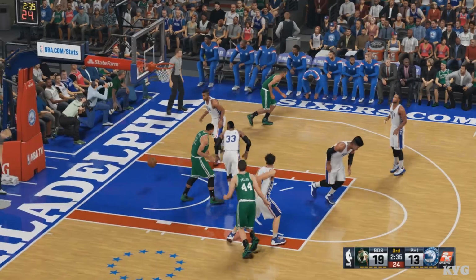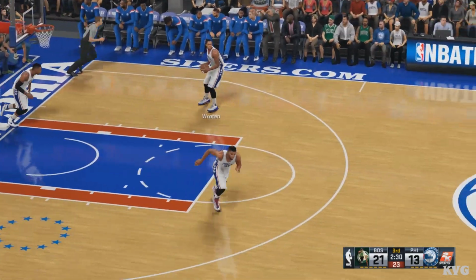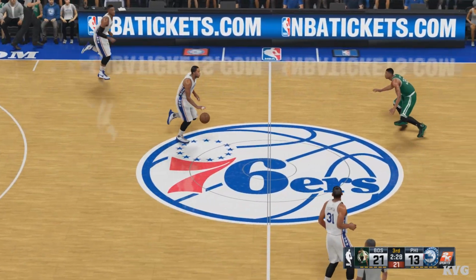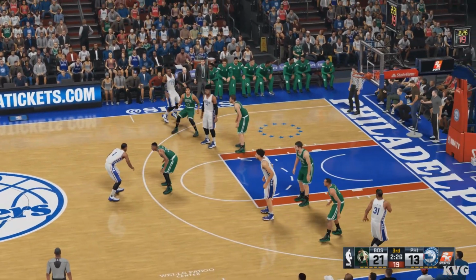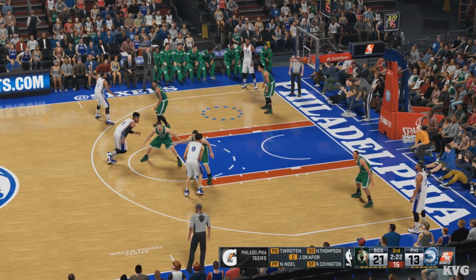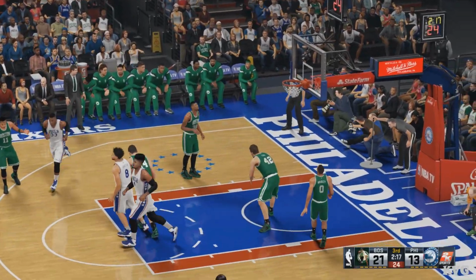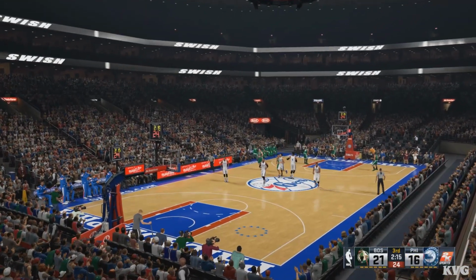And now let's check out the lineups courtesy of Gatorade, all fueled up and ready to go for the second half of basketball. And so in the game for the 76ers, we've got Robert Covington. Thompson is out there with Tony Roten. Then it's Noel. And it's Okafor in at the 5 spot. No one covered. That's 7 points for Roten.